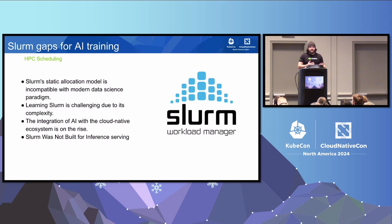But what are the gaps? As I said from the Kueue slide, one of the gaps is the integration with the cloud native tooling. And here is where this whole presentation came to life. We would like to also have the API set that we like from Kubernetes and enable specific cloud native tools, but for Slurm, which as of today doesn't have integration with cloud native tools, like let's say Kubeflow or things like that.